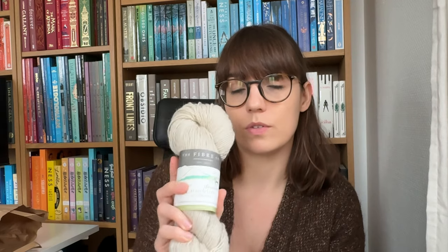I bought this also instead of the Lore because it was 20% off. So all of that, the four skeins plus this, was 74 euros. That was still kind of expensive because I think this was 22 euros and then 20% less.